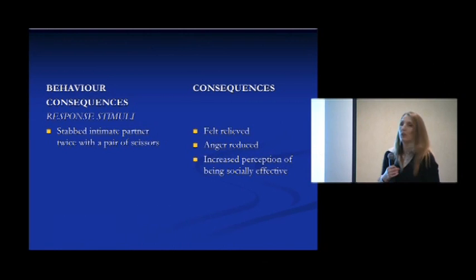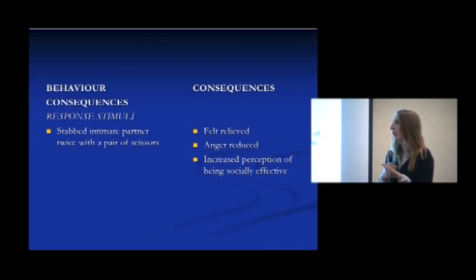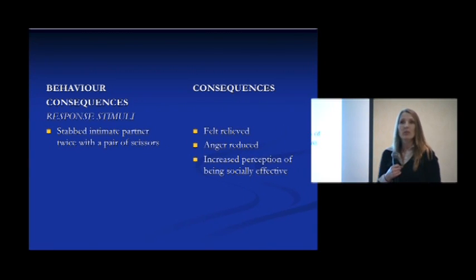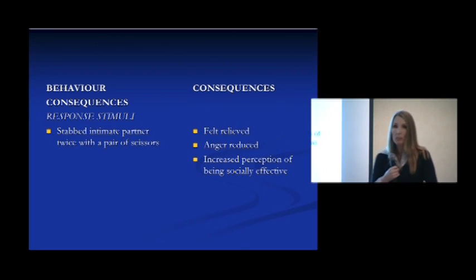So she stabbed her partner twice with a pair of scissors. So you know what the person carries around. You know what the immediate situation triggers were. You know what the behaviour consequences were. What were the consequences for the perpetrator? So in this case, she felt relieved. It wasn't related to her partner bleeding, but he stopped. He just stopped going on at me.